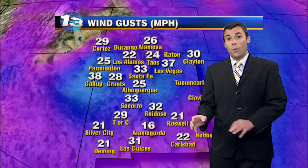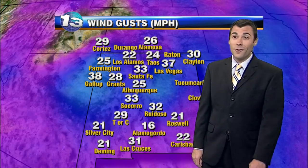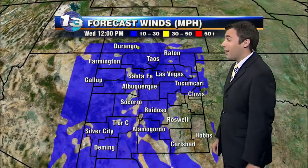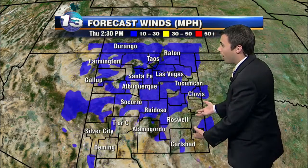The good news is the winds will not be quite as bad as what we saw yesterday. I know that's very little to help out with the winds, at least for today, but at least the winds are starting to trend down, and we'll continue to see the winds trend down over the next couple of afternoons. So especially the farther north and west you go today, we will continue to deal with some of those gusty winds. Winds come down through the overnight.